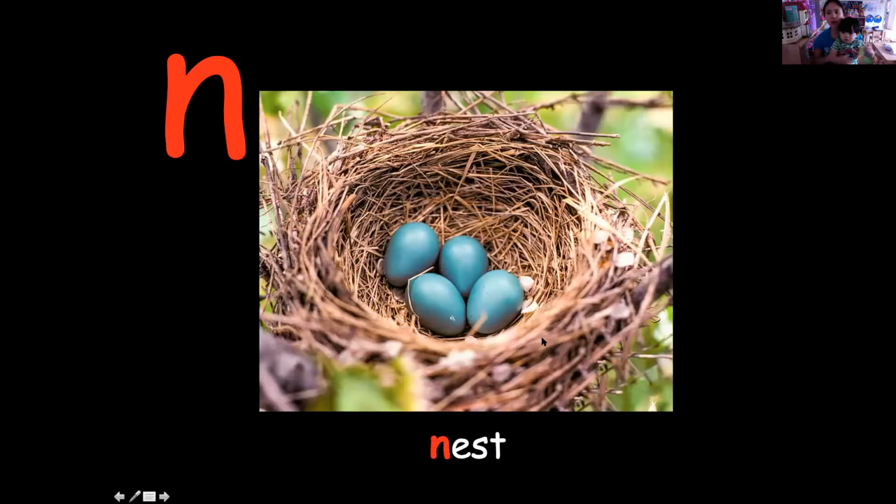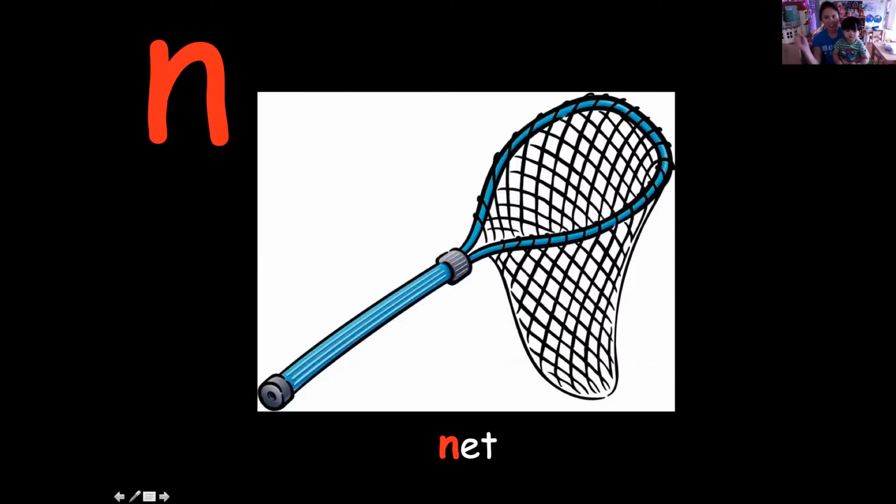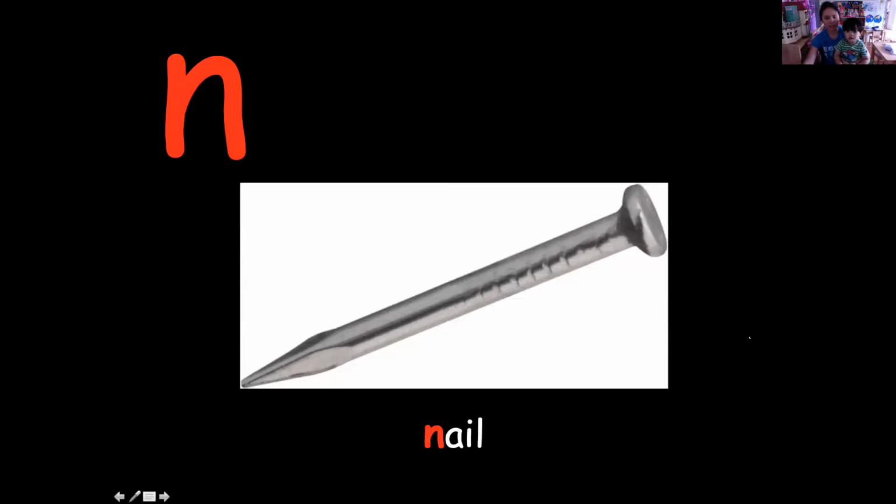Okay, for, what's that? Ball. Is it a ball? It's nest. See, this is a nest and it has eggs. Yeah, say nest. Very good. For, what's that? Net. You can use that to catch butterfly. For, yeah. Nail. That's tusok. For hammering, hammer. Put here, pop. Nail. Say nail. Okay, next, Hunter, look.